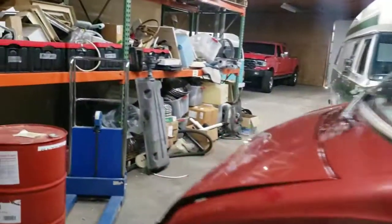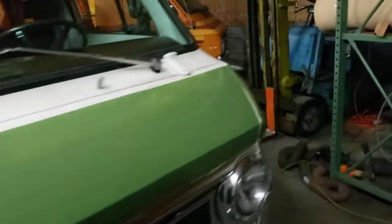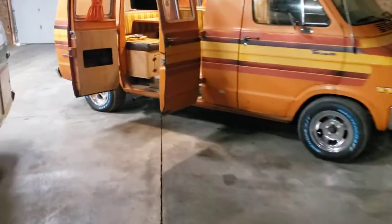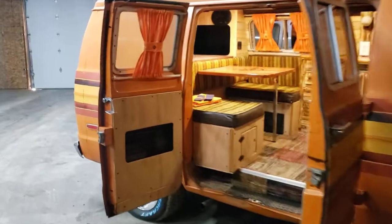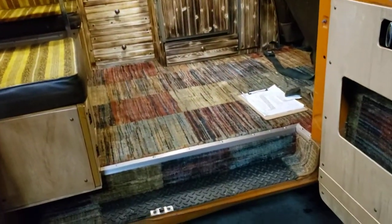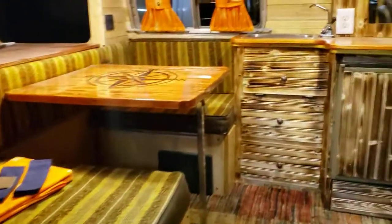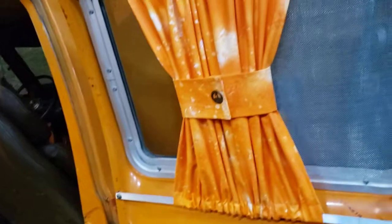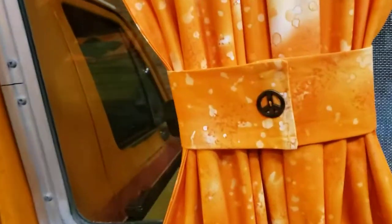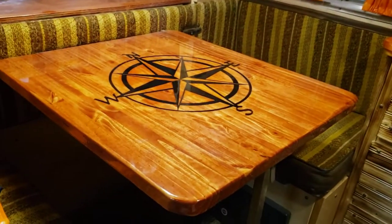So the other one that they did is the orange pop top. Still waiting on some mechanical work on this one, but you've probably seen this one in previous videos. But this one was a complete redo, all new wood on the inside, new carpet, new door panels, all new curtains. Actually, Bruce's wife Carrie did all the curtains. Check out the peace sign. Our upholsterer did the seats. Gideon did the awesome table.